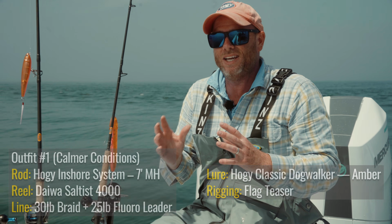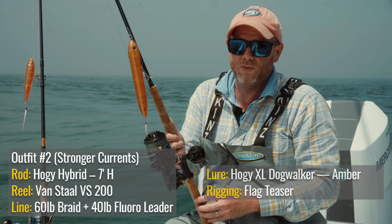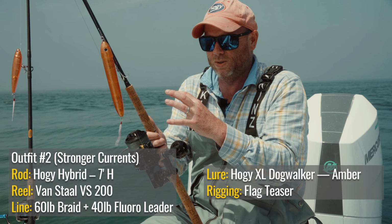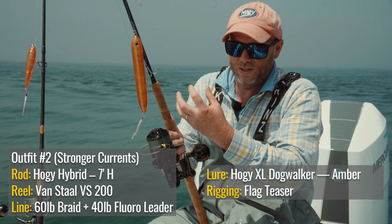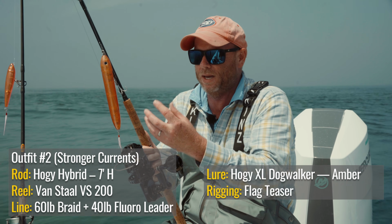So during the peak stages of the tide, I upsize to the Foggy hybrid 7-foot outfit. And by hybrid, we mean it's inshore and offshore. It's a heavy duty rod. You catch tuna on this, also big stripers. It's built for throwing big plugs or big swim baits.